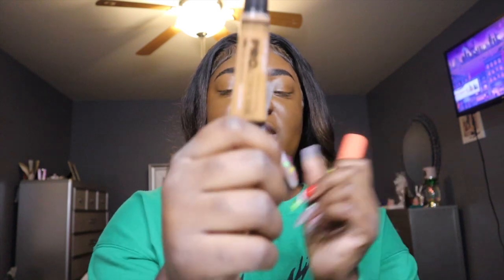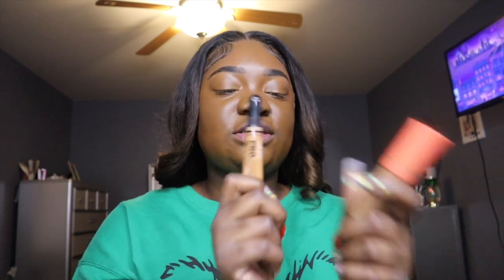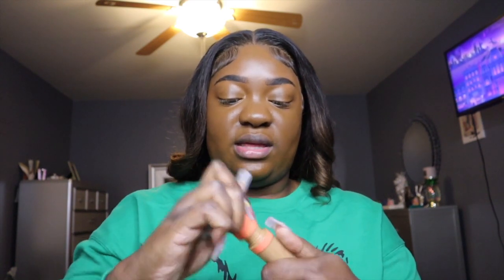It's giving orange, but I swear this is definitely my color. So I use the concealer Juvia's Place in the shade number 10. Or sometimes if I don't want full coverage, I'll get my LA Girl Pro Concealer in the shade Toffee, or this one in the shade Suede. But since I'm filming, might as well get full coverage, so I can show y'all how it looks. This one is about empty, so I might have to open the other box. I just showed y'all.